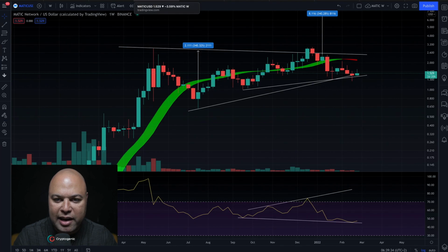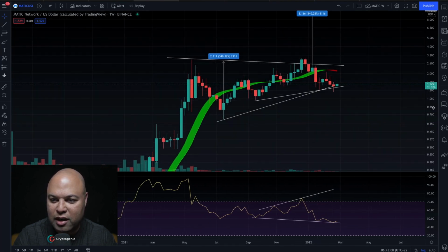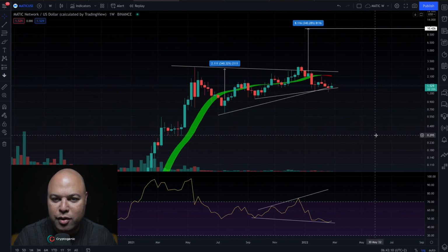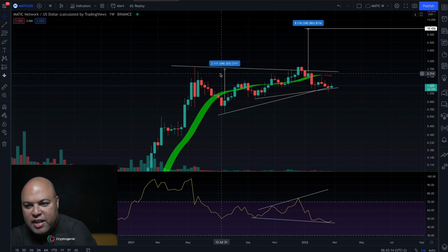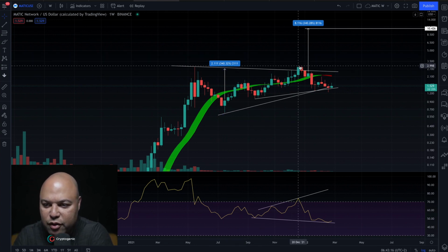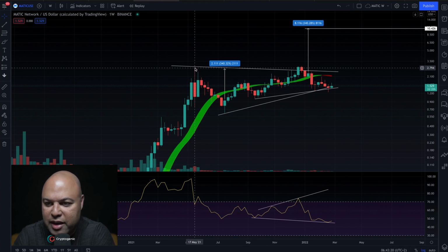I've been asked about MATIC, so I'd like to take a look at the MATIC chart. The MATIC chart looks very strong, honestly. Looking quite bullish. It's looking a little different from some other charts in that we made a higher high over here on December 20th from where we had made in May. So I don't know of any other chart that broke above its high from May.